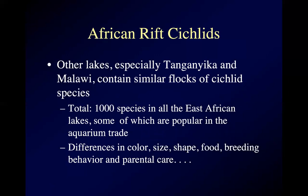A few of these are actually popular in the aquarium trade. Any pet store around here with a good aquarium department will probably have a tank of African cichlids. They're quite colorful, and behaviorally they're quite interesting. People who like caring for fish sometimes like taking care of African cichlids. So you can go down and see some in PetSmart on any given day.